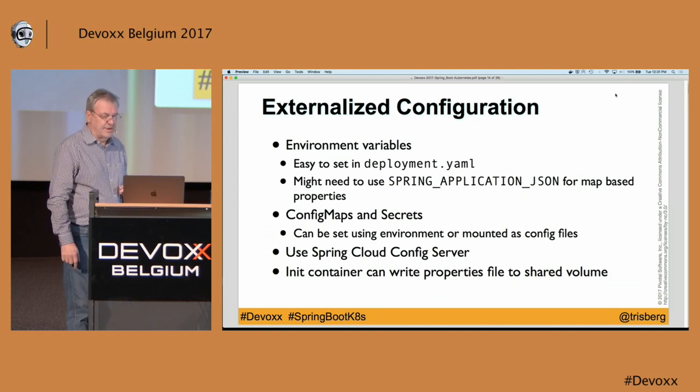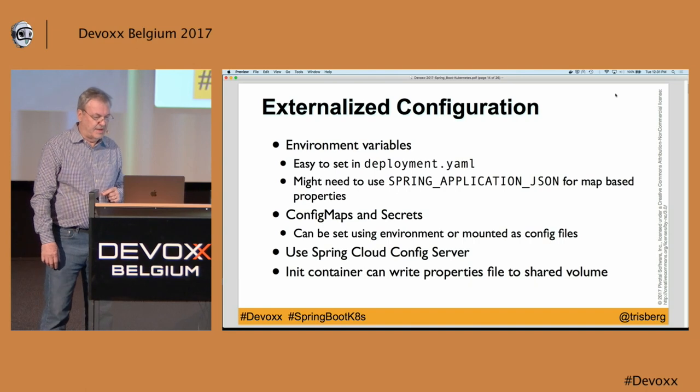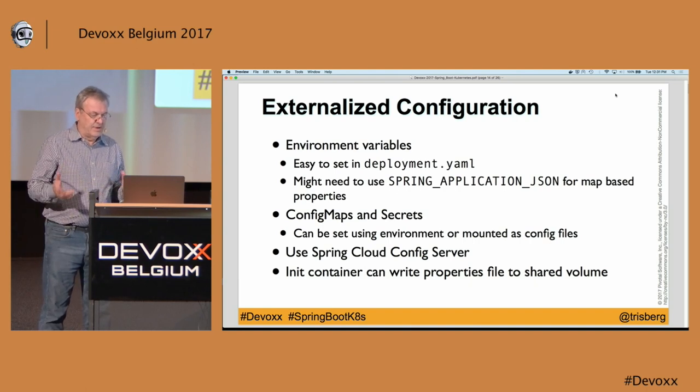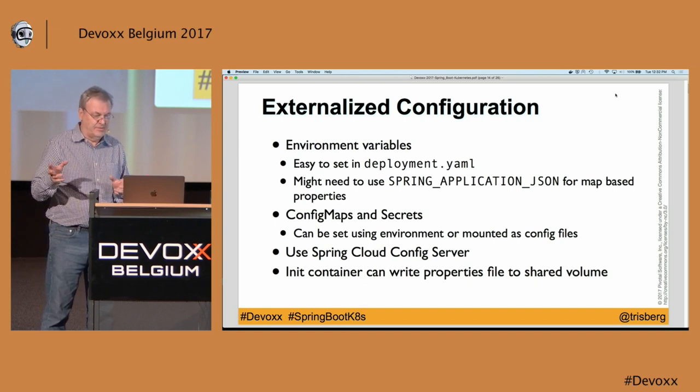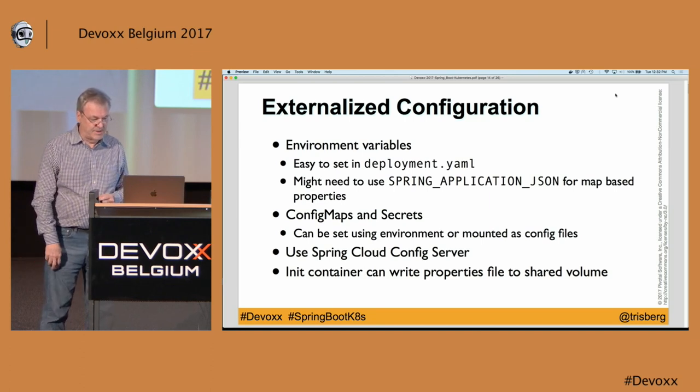So if you look at externalized configuration, which is important for any kind of serious app, the environment variables are important. They're easy to set when you deploy your app. You specify what environment variables you want. If you have complex Spring Boot properties, you might have to use the Spring Application JSON trick to get the map-based properties to actually get picked up. And like I said, config maps and secrets are provided by Kubernetes.